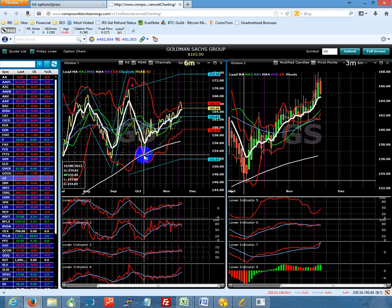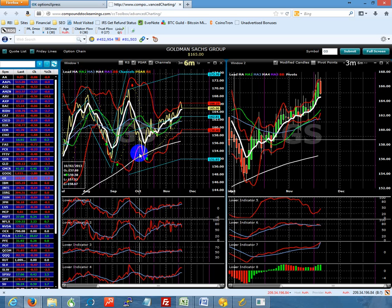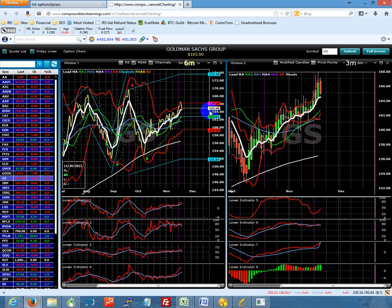Right now, that low was 153. This low over here was 151, and this low over here was 151. So basically anything under 151 we can say is probably going to be pretty safe, and it's at 165 right now.